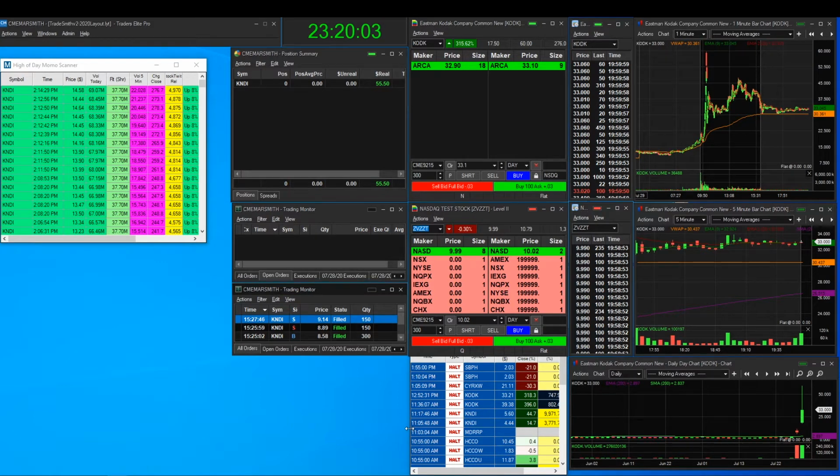Since I'm trading a small account, one piece of advice to anyone trading a small account: you don't want to trade stocks that are a certain price. Try to stay away from stocks definitely over $10, even $15. Try to be careful. But today, on the high day Momo scanner as well as the Gap scanner, it seemed like only $14-15 stocks, stocks above $10, were on the list.